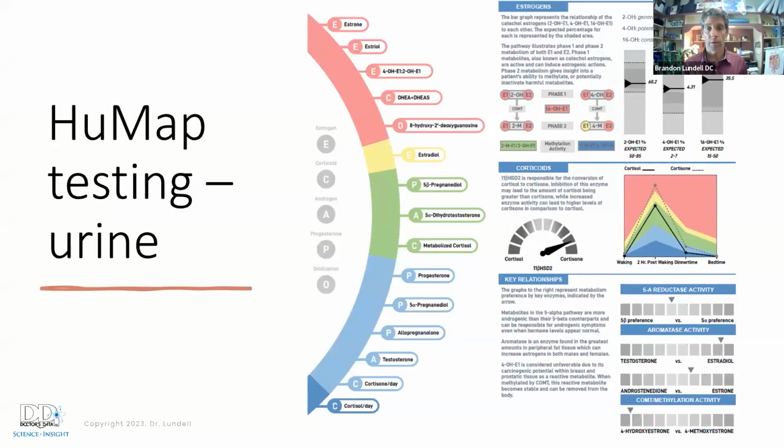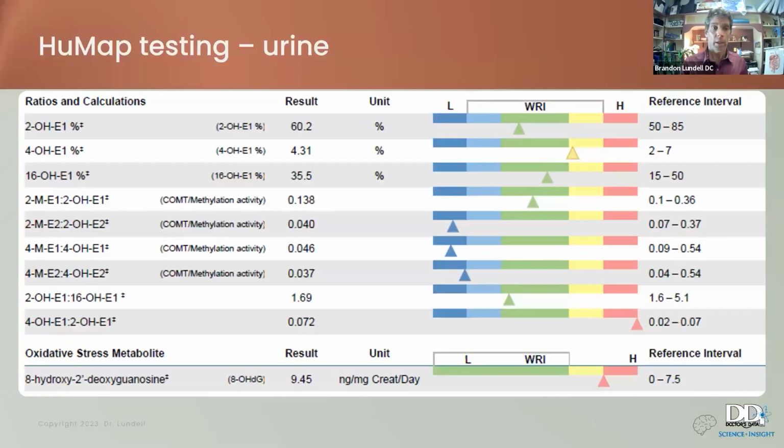So this is an example of the HUMAP testing in urine, which is testing not just blood levels of certain hormones, but also how hormones are being detoxified, how they are being biotransformed and eliminated. So we have estrogens, corticosteroids, androgens, progesterone, even oxidation. So you can get a good idea of how well the body is able to deal with oxidation. And if the body has high 8-hydroxy 2-deoxyguanosine, then it's a lot of oxidation. So that's this down here, 8-hydroxy 2-deoxyguanosine.